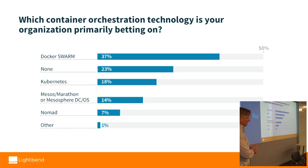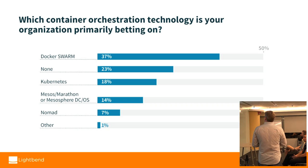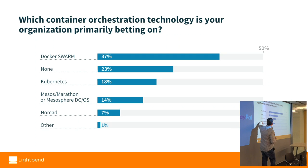Then the orchestration side of things. Which orchestration tools are you depending on today? This is actually as of now. No, I'm sorry, it's not. The as of now question, I don't have a slide on. So as of now, Mesos is 22%. Then it's Docker Swarm at 28%, and then it's Kubernetes at 19%. So that's people who've actually deployed something already. I don't have a slide, but if you do look at the report, you'll see that data.